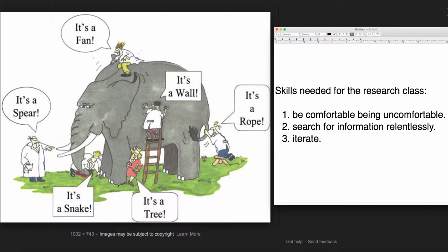And then finally, if you are able to search for information relentlessly, right, and form a 360-degree picture of what it is you're studying, you can finally, even with the blindfold on, say, hey, wait a second, no, this is an animal, and he is large, and he has this part, that part, and the other part, and they all work together in this way, right? And so when the person first enters the room, he is uncomfortable. He has a blindfold on. He doesn't know what's going on, right?